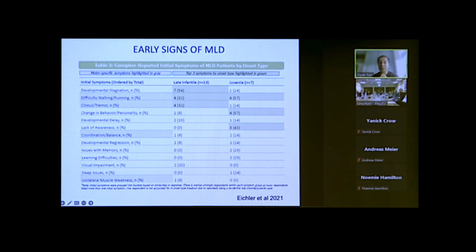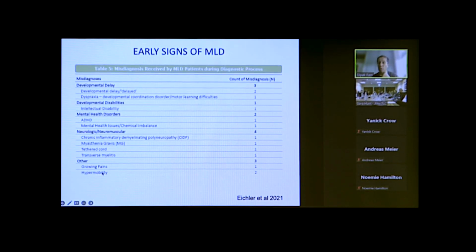And this is just to show you that there can be so many different symptoms which can present as the first sign of MLD. They could be change in behavior, developmental problems, memory issues, learning difficulties, sleep issues. So it is not easy for a pediatrician or a GP or an A&E physician to think of MLD when someone presents with this.